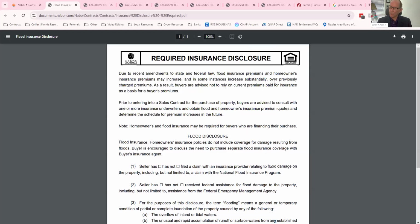What is not a defective item in NABOR may be required to be rectified by your insurance agent when you apply for a policy. For example, they might want a new roof, even though the existing roof is not leaking. They might want the polybutylene pipes replaced, even though it's not a defective item. So, in seminars I put on with Chris, he said you should go to your insurance agent early so that the agent would know what to put in the contract as a defective item, so that the buyer will be able to get insurance.